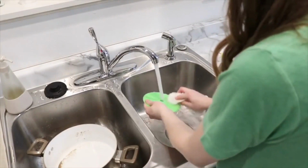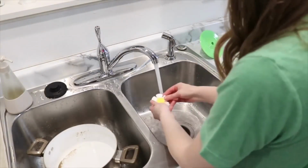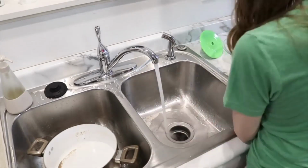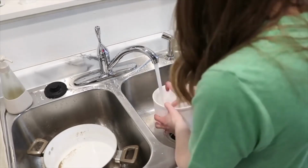And then here I am filling the cat water dish. I'm just rinsing it out. Again, I don't do this on a daily basis, but it happened to fall on this day that it was out of water. And every time it runs out of water, I just go ahead and scrub it and clean it up.